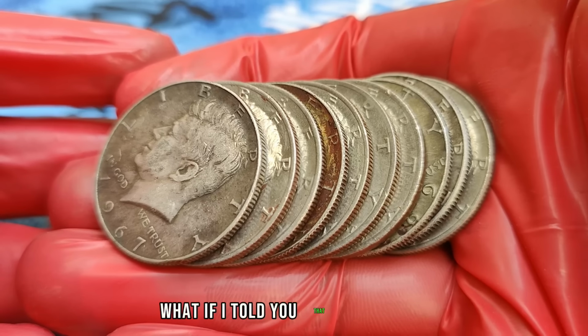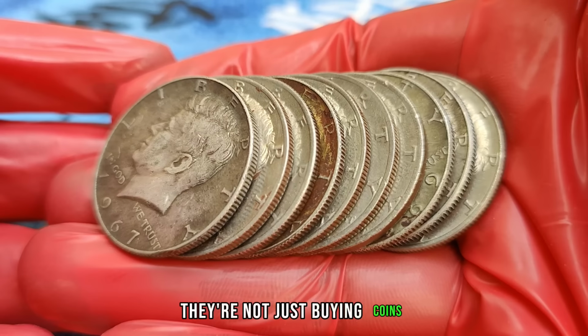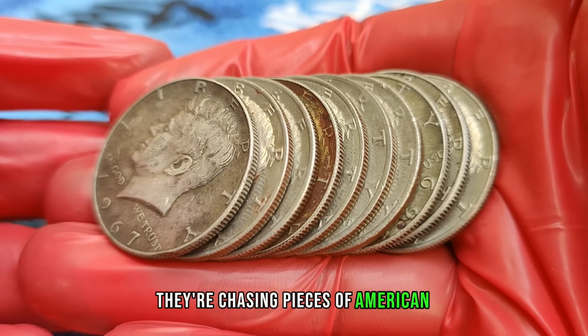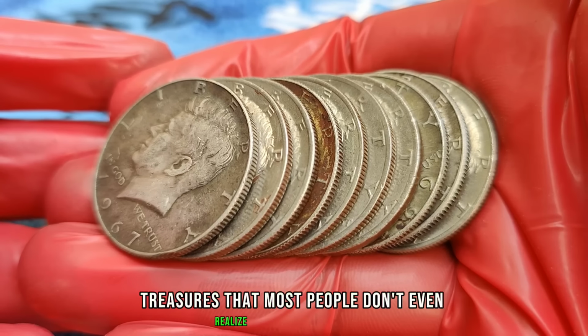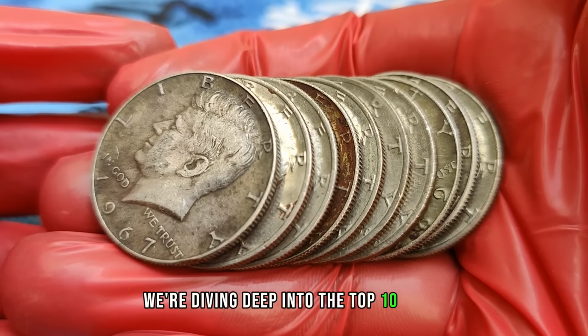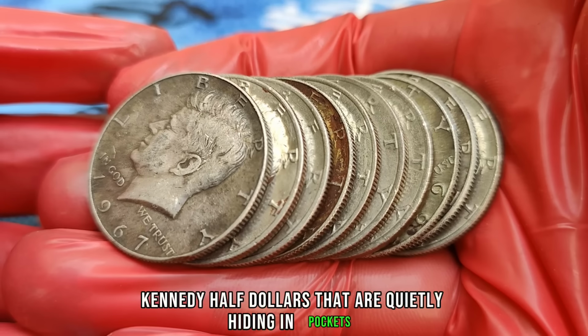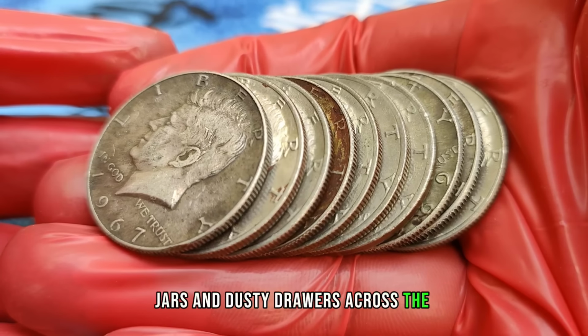What if I told you that collectors right now are paying sums so massive they're not just buying coins, they're chasing pieces of American history, treasures that most people don't even realize they're holding? Today, here on Rare Coin Secrets USA, we're diving deep into the top 10 most valuable and ultra-rare Kennedy half-dollars that are quietly hiding in pockets, jars, and dusty drawers across the country.